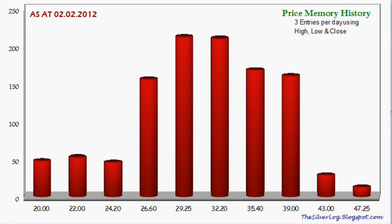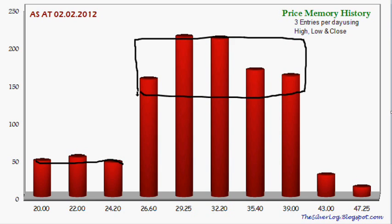And here we have it. Not much price action from $20 an ounce, and really even $19 an ounce, all the way up to that of $26.59, because this is 20 to $21.99, 22 to $24.19, and so on and so on. But a lot of action has come within this entire band from $26.60 to pretty much $43.